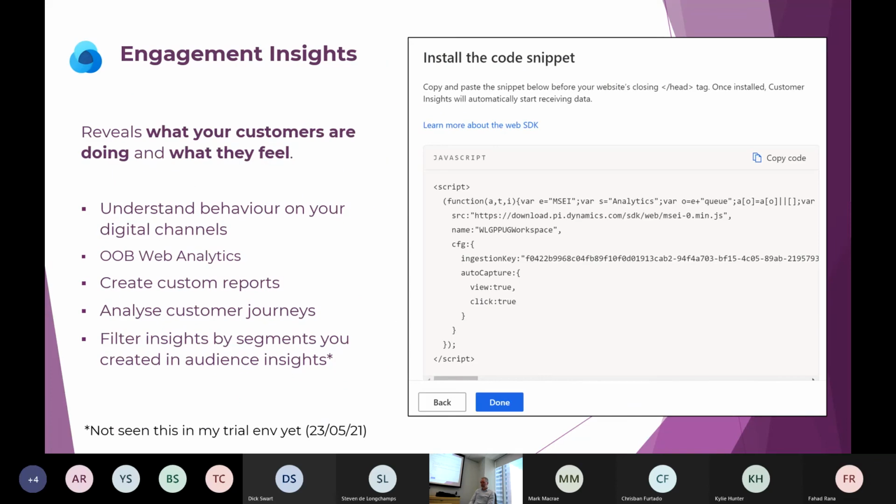Okay, so I wanted to talk a little bit about engagement insights. Before I show you some more stuff in the product, I'll just take you through what engagement insights is all about. As I said at the start, this is a relatively new part of the product, and it taps into your website traffic or your mobile app traffic, and gives you a profile of how the customers are engaging with your presence. So again, it's aimed at a digital presence, not necessarily a walk-into-the-shop type experience, but something that you can actually get analytics from.